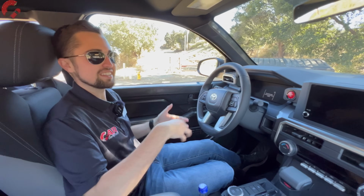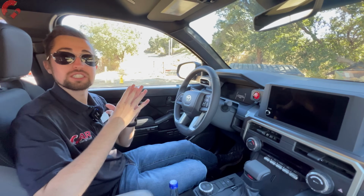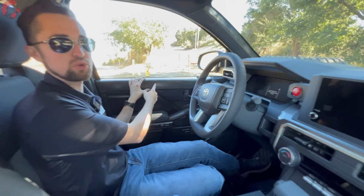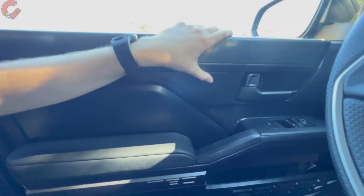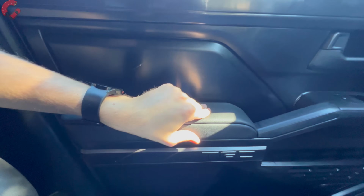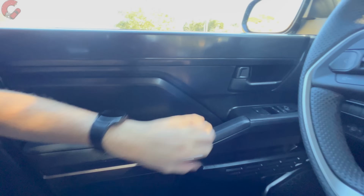Now, taking a look at the overall cabin, we'll start with those materials. I do want to point out this is a pre-production model. So this is an early build known as a 1A, and that means some of the plastics, including over here in the door trim, are not production ready. You're not going to see this type of smooth material in the production model. It will be a textured plastic, of course. But we can get a good sense of the overall look still because we have leather on the armrest portion. We got TRD branding right there.